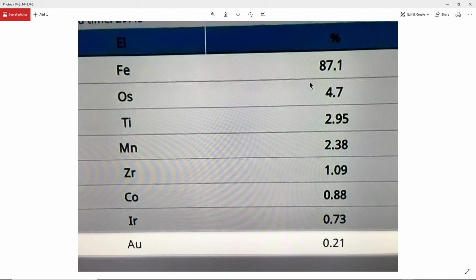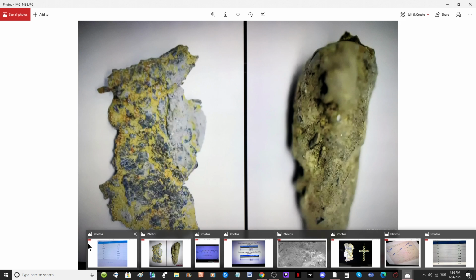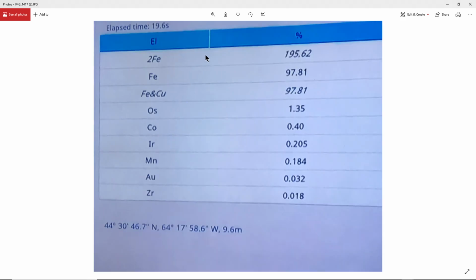So we can look at the other sheet metal, and I believe that's right here. And this one had a lesser concentration of osmium, but it still had the iridium and the cobalt, and it didn't have the titanium. So these artifacts most likely were created by different ores from different areas.